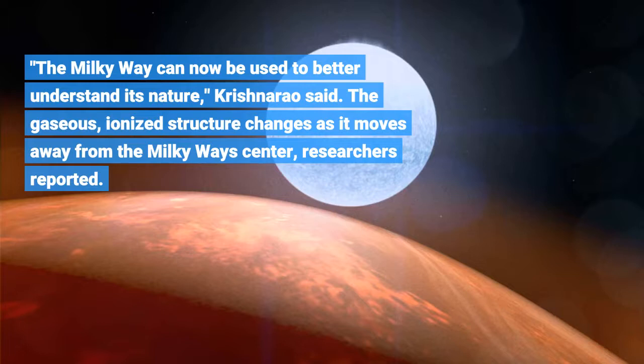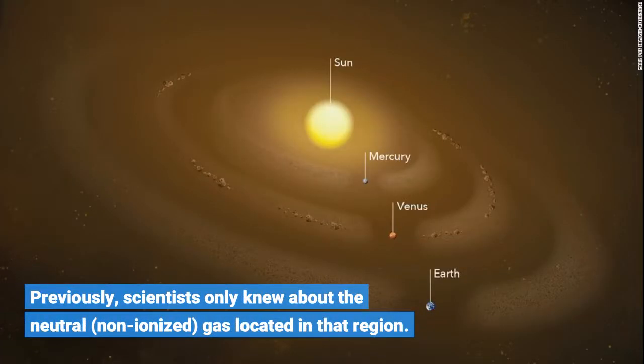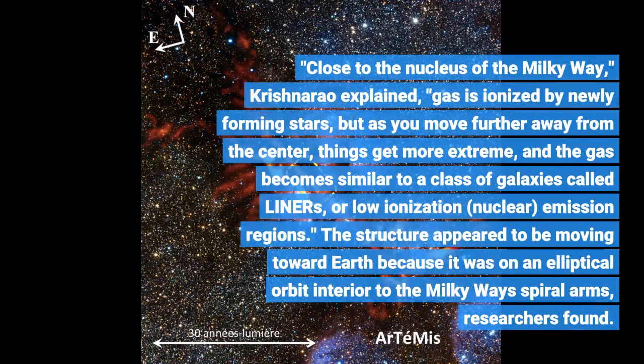The gaseous, ionized structure changes as it moves away from the Milky Way's center, researchers reported. Previously, scientists only knew about the neutral, non-ionized gas located in that region. Close to the nucleus of the Milky Way, Krishnarao explained, gas is ionized by newly forming stars, but as you move further away from the center, things get more extreme, and the gas becomes similar to a class of galaxies called LINERs, or low ionization nuclear emission regions.